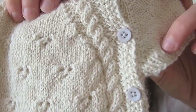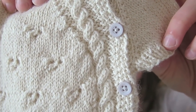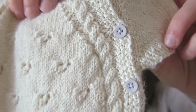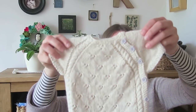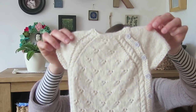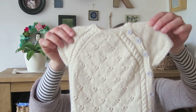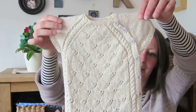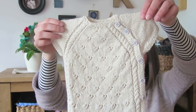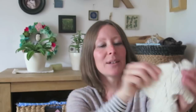I'll try to give you a close-up. They're just little plastic buttons from a local fabric shop, and they're a sort of lavender grey colour. I just think they look so beautiful. I'm really happy with this. By the look of it, it might be suitable for when the baby is a couple of months old. I don't know, baby experts out there. I suppose that all depends on how big my baby is when he or she is born.